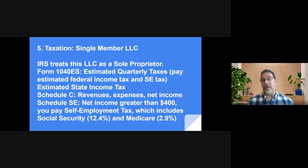So again, you have to fill out a 1040 ES, pay your quarterly taxes, pay your estimated state income tax. You fill out a Schedule C. You fill out a Schedule SE, where again you pay the self-employment tax, Social Security, and Medicare.